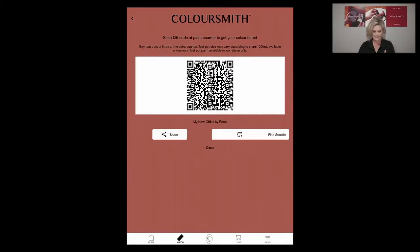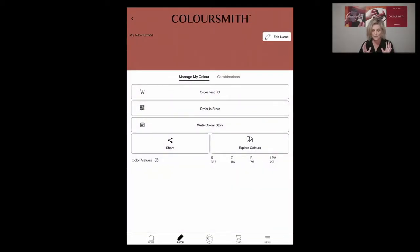It is that easy. Now, the other thing that I really like about this is, so for me tonight where I'm using a computer program that I've shown you some drawings of an office, along the bottom here it's got the RGB, so the computer package that I use needs an RGB code, if you like, or a colour value, so that then I can create that colour within my computer package. The other thing you can do is you can write a colour story, so you can write all about what has inspired you into creating this colour.